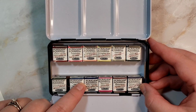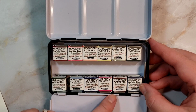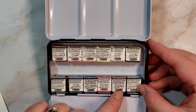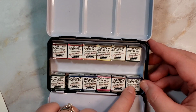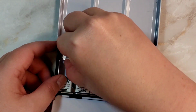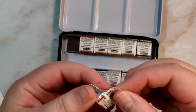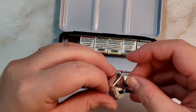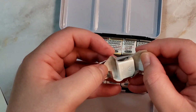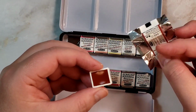Helio Turquoise, ooh, I like that. Phthalo Sapphire Blue, Brilliant Purple, Mahogany Brown, Payne's Gray Bluish. Okay. Alright, so let's get these out of here. They kind of open up like a candy. I should probably hold on to these. I'll set them aside because I don't know quite what to do with them yet, but it's got all the information on it. And I want to leave them.